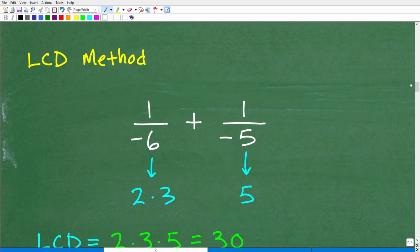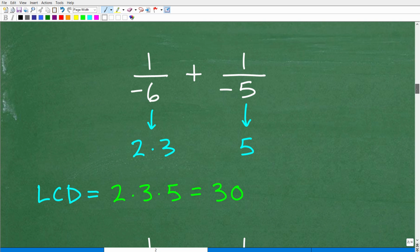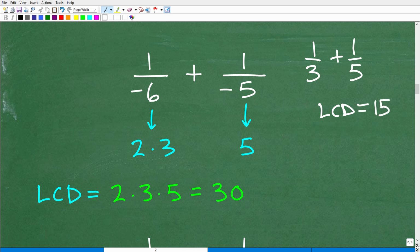All right, so we need to get the lowest common denominator. What is that? Well, let's first talk about how we find the lowest common denominator. Let's just forget the negative signs right now. We'll add the negative signs back in. But what if I gave you the fractions 1/3 plus 1/5, and I said, hey, what's the LCD? Most of you would say, oh, it's 15, Mr. YouTube Math Man, I know what the answer is. Well, you would be correct, okay?